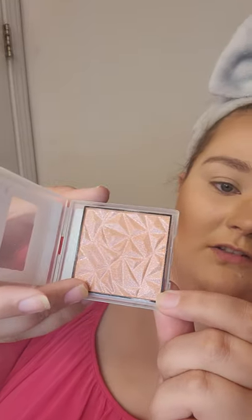So we're going to start with our highlighters. So we have, and I'm going to have to look at all the names of them. Alright, this is Canary Diamond, I think that's... Yes, Canary Diamond. So, look, it's so pretty! Okay, sorry. And then this one is Rose Sapphire. Y'all, oh my gosh, this is so pretty.